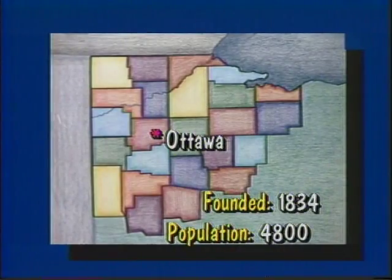Today's News 6 is produced by the 6th grade class of St. Peter and Paul, Ottawa. Ottawa is located about 20 miles north of Lima. It was founded in 1834 and has a population of about 5,000.